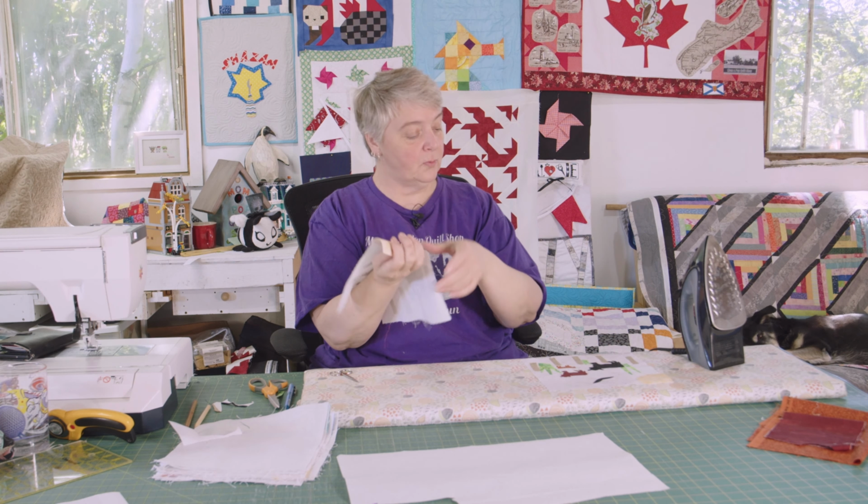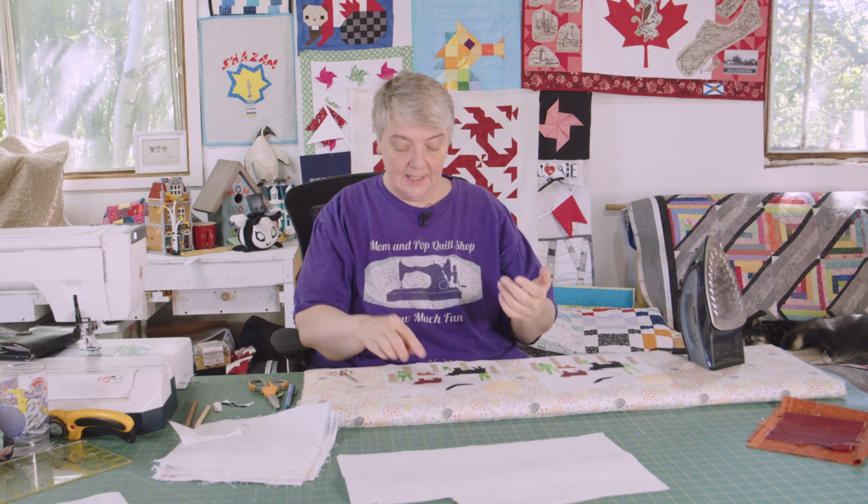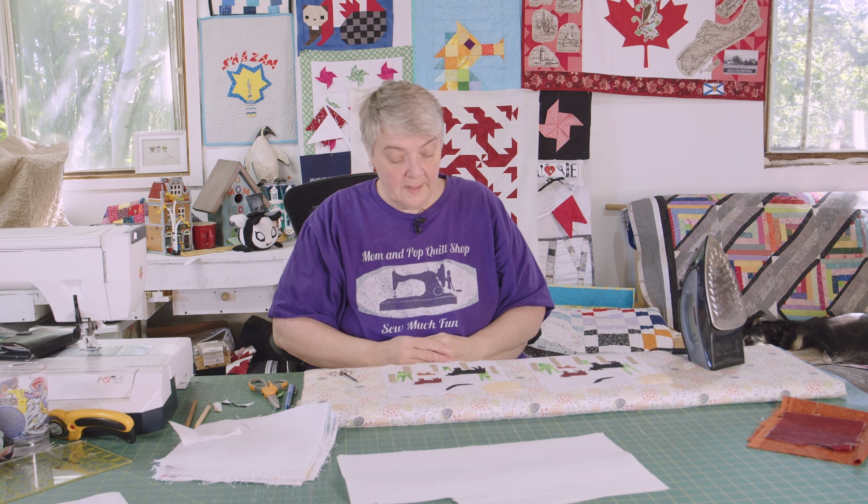This quilt project has been, like I said, so much fun to make and to partake in and try to implement what's around me to the best of my ability.